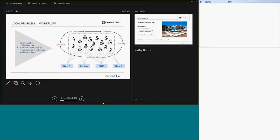And what we can see from this is that we also discovered, in looking at each step of the process that nurses were taking as they were caring for our medical surgical patients, we heard about their challenges. Challenges in communication, challenges in managing chain of command. One that really became obvious to us was this transition to practice gap. As a teaching facility and institution, we have many residents, we have nursing residents, we have advanced practice nurses, we have physician assistants. We have a very academic climate that has students and practitioners at all levels of practice and experience. And we found that the gap from the classroom to patient care is really where some of the difficulty lies.